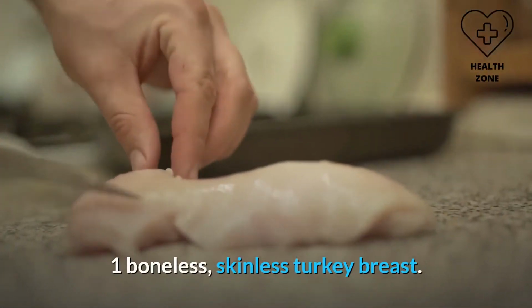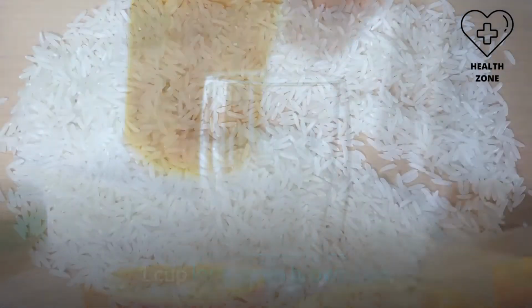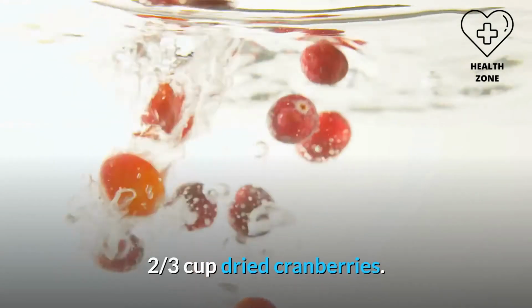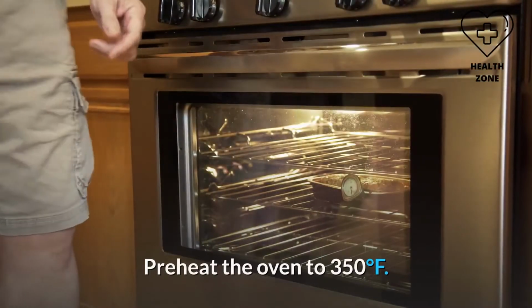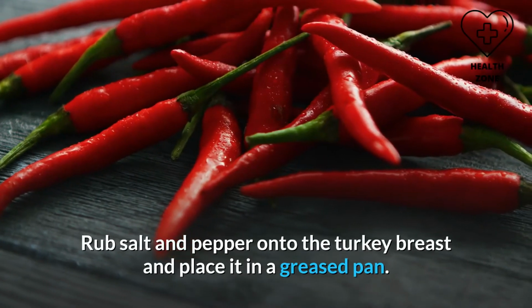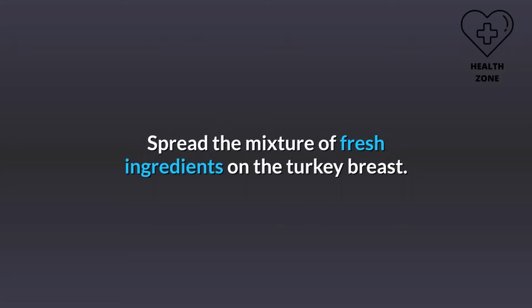1 boneless, skinless turkey breast. 1/4 cup orange juice. 1 cup long grain brown rice. 2/3 cup dried cranberries. 2/3 cup roasted almonds, sliced. How to prepare? Preheat the oven to 350 degrees Fahrenheit. Mix all the fresh ingredients except the turkey breast and rice. Rub salt and pepper onto the turkey breast and place it in a greased pan. Spread the mixture of fresh ingredients on the turkey breast.